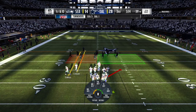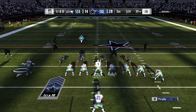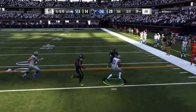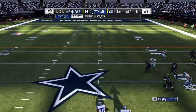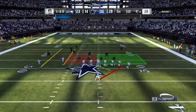So Prescott of the Cowboys now with a first and 10 at the 39-yard line. Everyone's got four down. Here we go. The give is to Elliott. And he'll be taken down, but not before he gets into enemy territory. First play of the drive, going for 14 and also going for a first down.